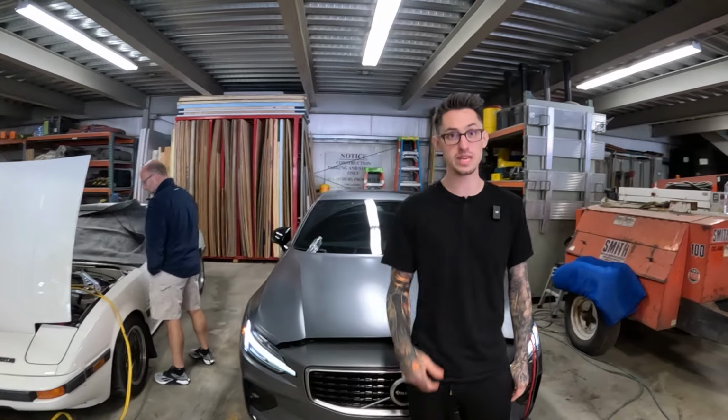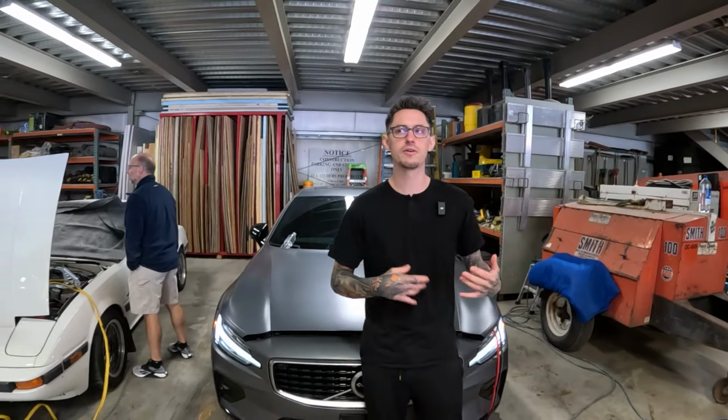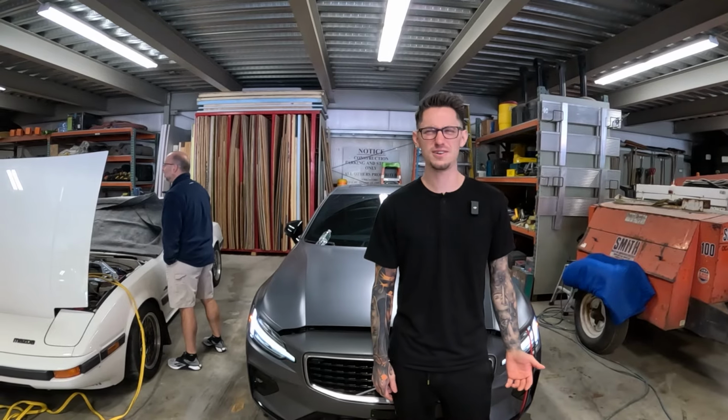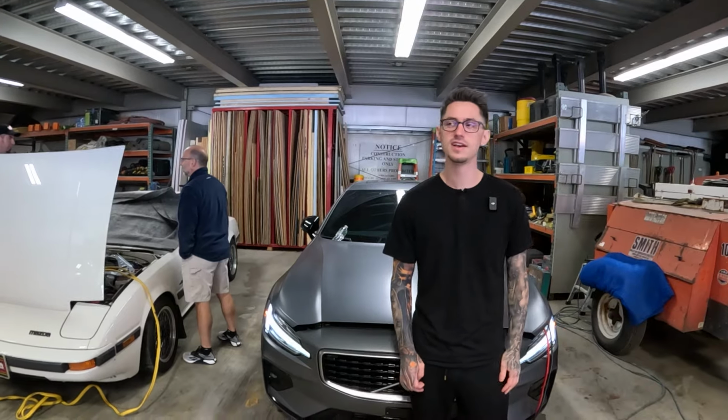I'm getting a new car this week. Him and I got along really well. I was like, what car do you think I should get? He's like, look at the new Volvos. I was like, I'm not 70 years old. I'm not getting a fucking Volvo. And he's like, no, look at the new R-Designs. They're really nice.